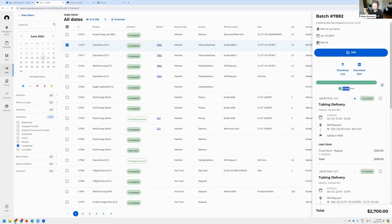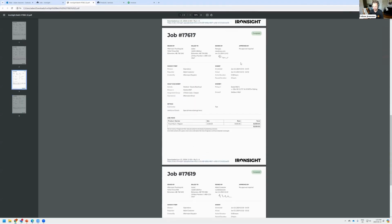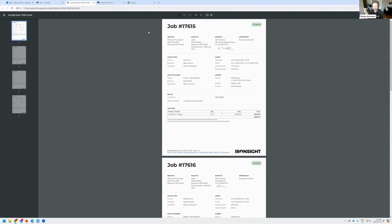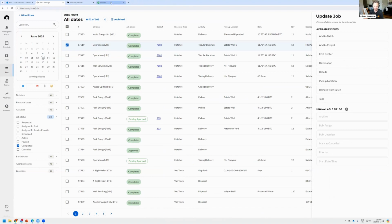So we can see that we have 4 jobs on this batch, but there could be, like, 19 or something. So all at once we can click download PDF, and it will create me a nice file that includes every single job within that batch. So just really speeds it up for the billing admins who need to get this into the different systems.